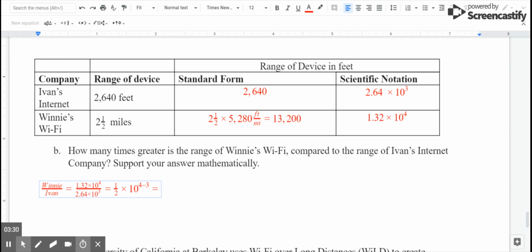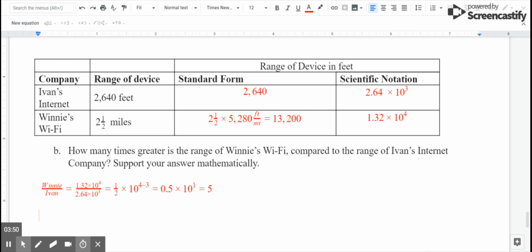But it's easier in this case to convert it to a decimal, just because if we're thinking about a real application of this, we're going to want a number to work with, right? So 1/2, that's the same as 0.5. So I'm taking 0.5 times 10 to the 4 minus 3, which is 1. And if I multiply this out, that's going to be 5. So Winnie's Wi-Fi has a range 5 times greater than Ivan's Internet.